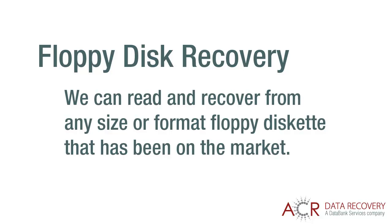When somebody is coming to you for floppy disk recovery, what's typically the scenario? Since we don't see floppy disks very often any longer, are people still using floppy disks today? Is that why they're coming to you, or is there another reason?